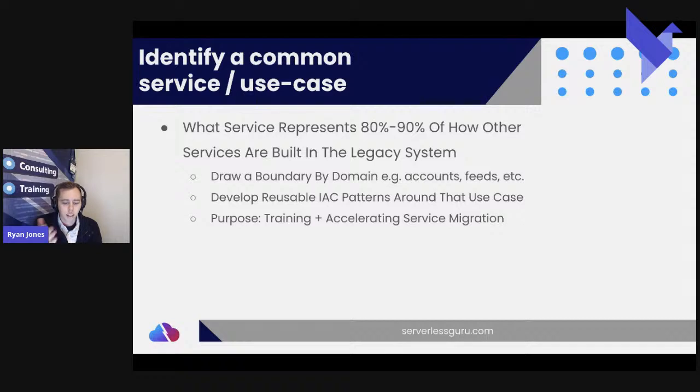So what that does is, as I said, draw a boundary by domain, and develop reusable infrastructure as code patterns around that use case. If it is a REST API, or if it is GraphQL that you're going to be migrating to with something like AWS AppSync, then you can start developing reusable templates which the rest of your team can use. Taking that example of 100 endpoints and breaking it up into 10 service boundaries, if we develop a pattern for one service boundary composed of 10 endpoints, and there are 9 more of those services that all have 10 endpoints each, logically we know that if we can develop one, we can reuse it across the rest of them. That's where the benefit comes in: training and also accelerating service migration.